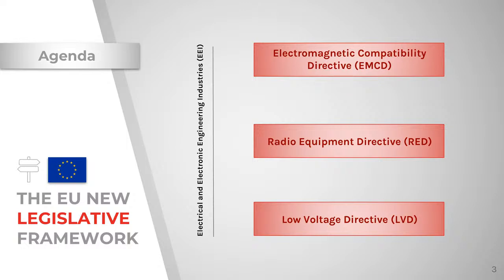There are over 20 CE directives, but when we talk about EU market access for electrical products, we're talking about compliance with the essential requirements for these directives. Electrical and electronic engineering industries, also known as EEI. EU policies affecting electrical and electronic engineering industries cover three major areas. EMCD covering all equipment that can generate or be affected by electromagnetic disturbance. RED, it applies to all products using the radio frequency spectrum. LVD covering health and safety risks caused by electrical equipment of specific voltage ranges. As a manufacturer, there are other directives you and your supplier will need to be aware of, such as the RoHS Directive, WEEE Directive, Battery Directive.